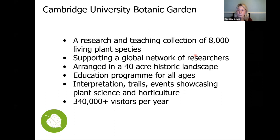And that collection, as I'm going to show you, is very much more like a museum collection, as is every botanic garden collection, than like a park or something like an RHS garden. So the collection is at the heart of the botanic garden. That collection supports a global network of researchers. So we provide our 8,000 living plant species to researchers from anywhere in the world who want to access that material for their work. So we send them leaves or seed or DNA, whatever it is they need to support their research.